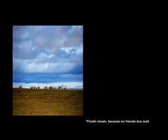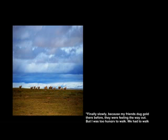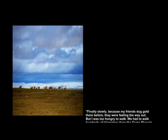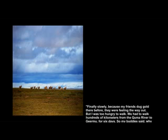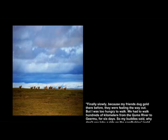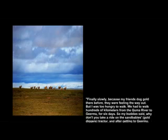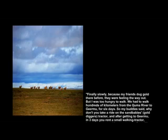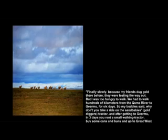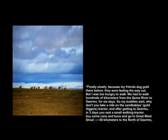Finally, slowly, because my friends dug gold there before, they were feeling the way out. But I was too hungry to walk. We had to walk hundreds of kilometers from the Chima River to Gurmo for 6 days. So my buddy said, "Why don't you take a ride on the Sand Babies' tractor? And after getting to Gurmo, in 3 days, you rent a small walking tractor, buy some cans and buns, and go to Great West Shoal, 60 kilometers to the north of Gurmo, and pick us up."